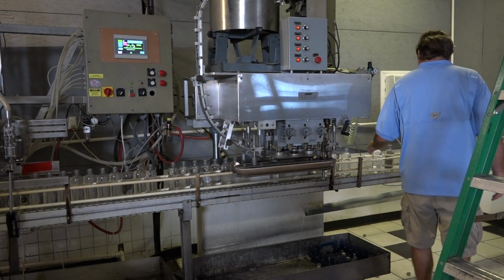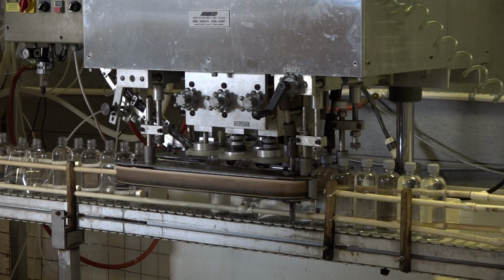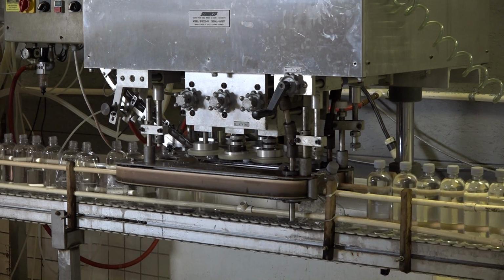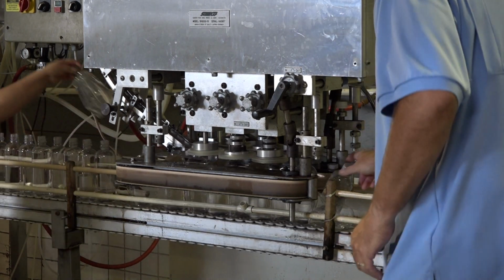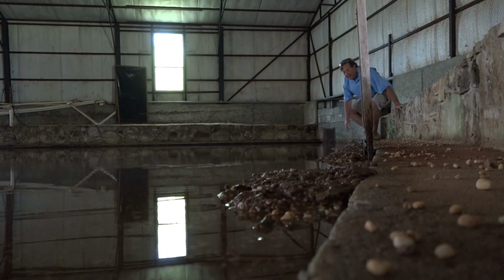And it's even different than other spring waters that are on the shelf, and that has to do with the TDS, the total dissolved solids, the pH of the water, and then the mineral content, the magnesium and the silica and the zinc and the calcium, just the way they work together, just have a very smooth, refreshing taste.